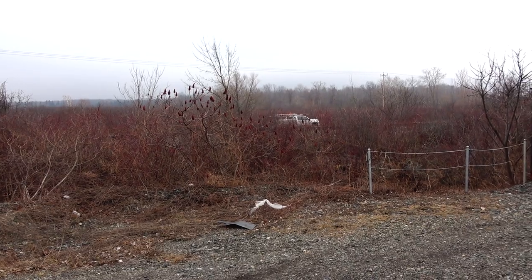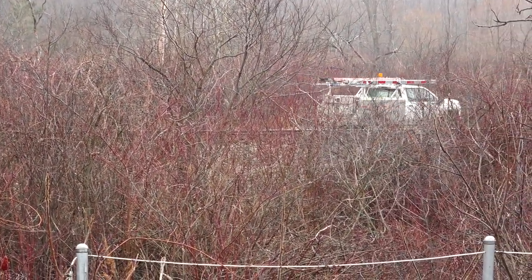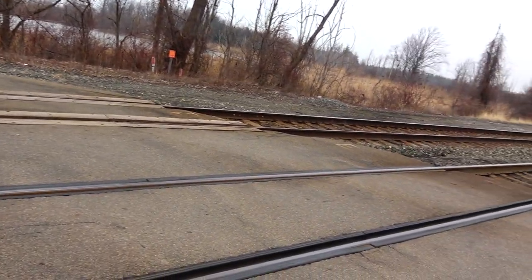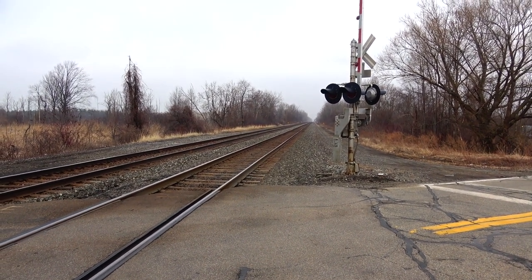Oh, there goes the maintainer, look at that. Like I said earlier, they've been around here all the last couple days. Thought I heard something. Let's see, how far down is he? We may as well watch the signals drop out. Might take a minute or so.